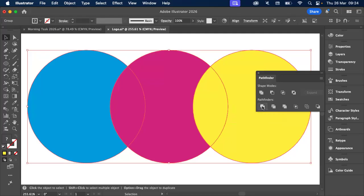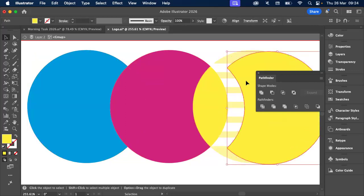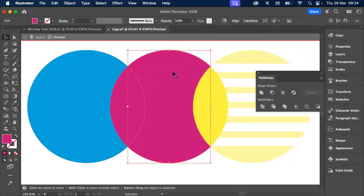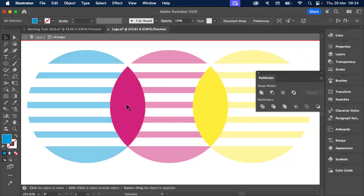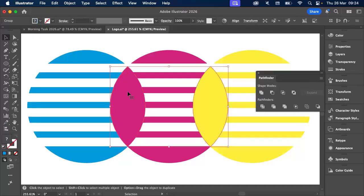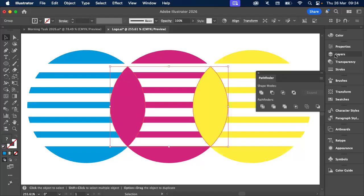Divide, when I click on it, nothing is going to disappear. This does not cut something out of another shape. All it does is it recognizes where the shapes are overlapping and it cuts around that area. So I'm able to then delete the spaces or the shapes that I don't need and keep the ones that I do. That is the purpose of divide.